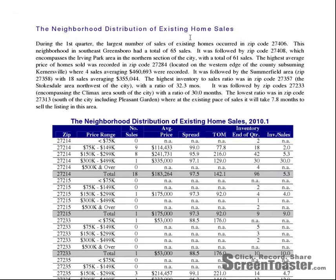The neighborhood distribution of existing home sales. The first sentence says the largest number of sales of existing homes occurred in zip code 27406. It was followed by zip code 27408. So we know 27406 was number one as the most homes sold last quarter, and 27408 is the second largest number of homes sold zip code.